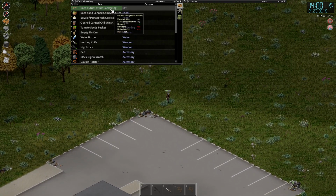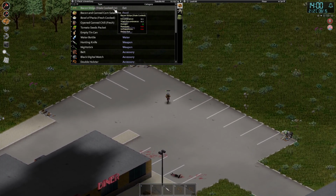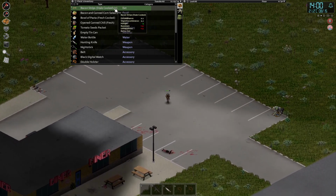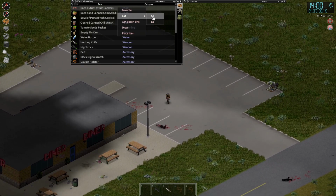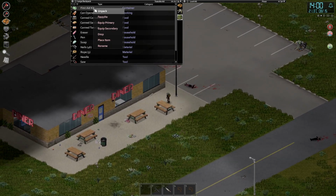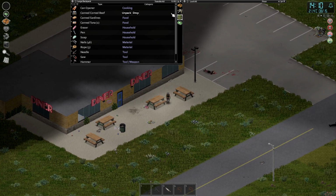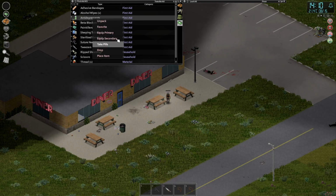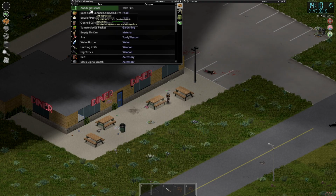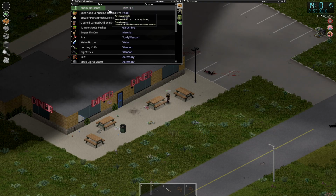Maybe eat some of the bacon. Kind of want to eat it before it goes off. Stale bacon. It's just making us more and more unhappy, though. Might need to take some antidepressants here. Go ahead and eat the rest of it. I think we will need to equip this secondary. And we do have some antidepressants we can take. We'll take three of these, just to get rid of depressed state a little bit. Put those back in here.